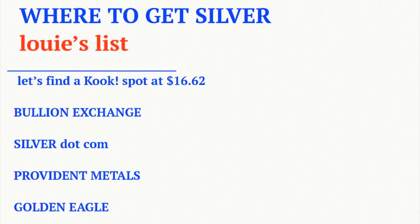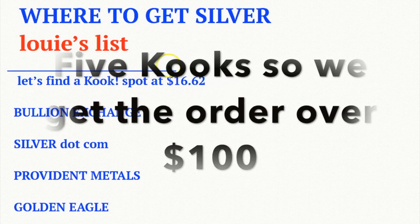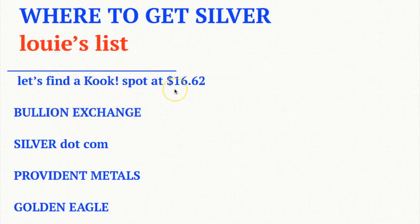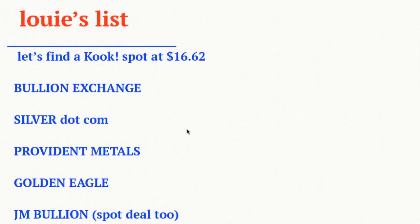And to try to keep this fair, today I'm going to look for a specific type of coin and number of coins. We're going to try to buy 5 kookaburras, 2017 kookaburras. Spot at the time I'm doing this video is 16.62, and the following are the rankings of the dealers that I've gone shopping for.